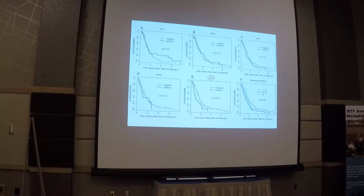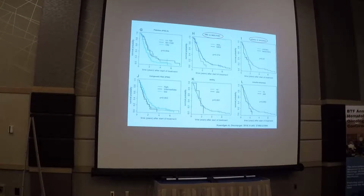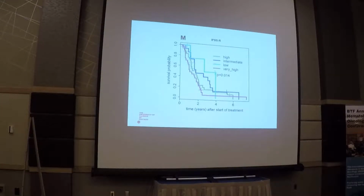The ones that did not have the same results were patients with P53 mutation, or patients with secondary AML compared to primary AML. But you see that cytogenetic risk was not a factor; the response to azacitidine was not significantly different. However, the IPSS score still separates the survival curves of patients responding to azacitidine.